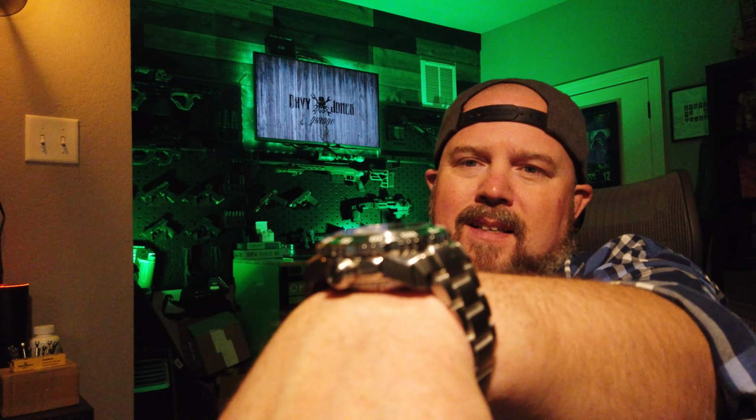Super cool watch, rugged, like built to last, 3,000 meters. Can you believe that? Just look how thick that thing is. I'm super pumped. I will be doing wheel spins again.